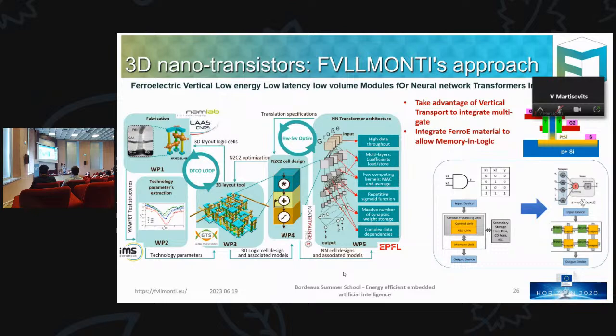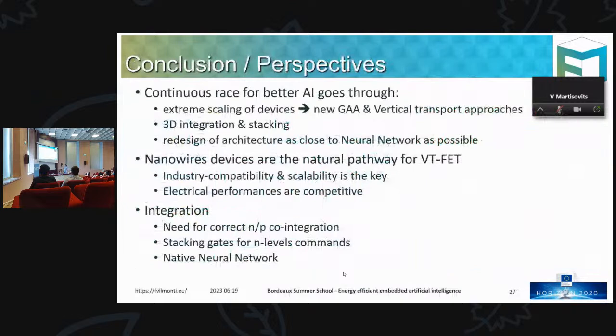neuron-like. And so as a conclusion for this race in AI, I advise you to keep an eye on this kind of technology. There's a lot of industry compatibility and a lot of interest from the founders. So I think that's something that will be interesting to follow. I hope that you enjoyed the talk and if you have any questions.